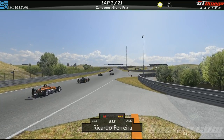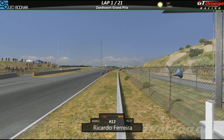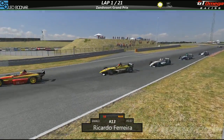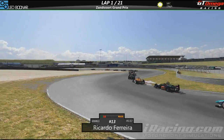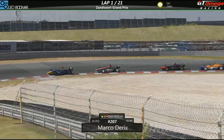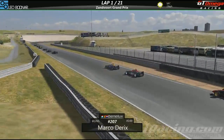Yeah, I think that high curb coming down the sweeping back straight that they zip across is what's giving them the wing damage there. And I see Steinhurst and Marco Derricks, sorry Alex, still going side by side as they head into the chicane at turns 10 and 11. Shorthurst, sorry, holds on for now still.